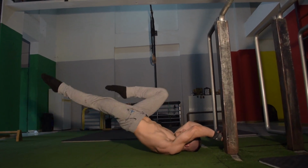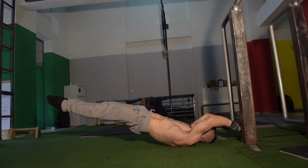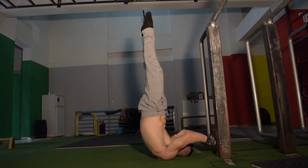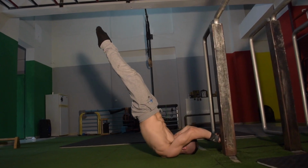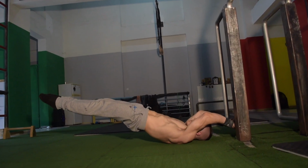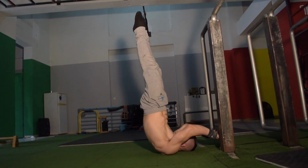Regardless of which progression you're performing, there are two key areas of focus for the Dragonfly. The first is that you must think of leading with the heel as you come down and not with your body. This ensures that your hips do not sink. And secondly, that you're pushing up against the bar and not pulling the bar. This ensures that you're not using your arms too much in the movement and that you're allowing your core and hips to work efficiently.